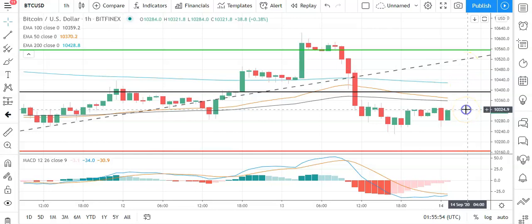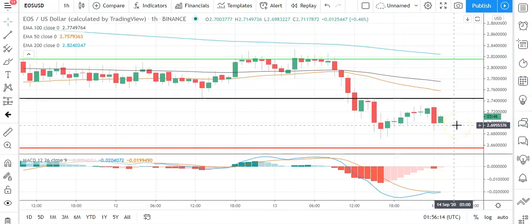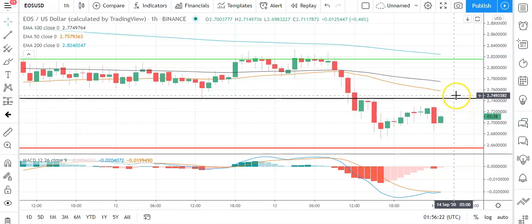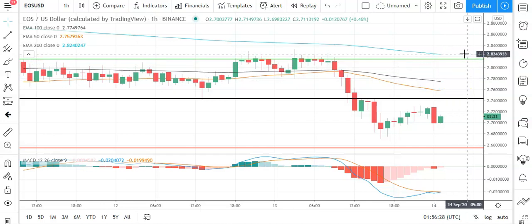to avoid another pullback. Moving across to EOS against the US dollar, bearish start to the morning as well. Going to need to see EOS move through the pivot sitting at 2.7438 to support a run at the first major resistance level sitting at 2.8159.